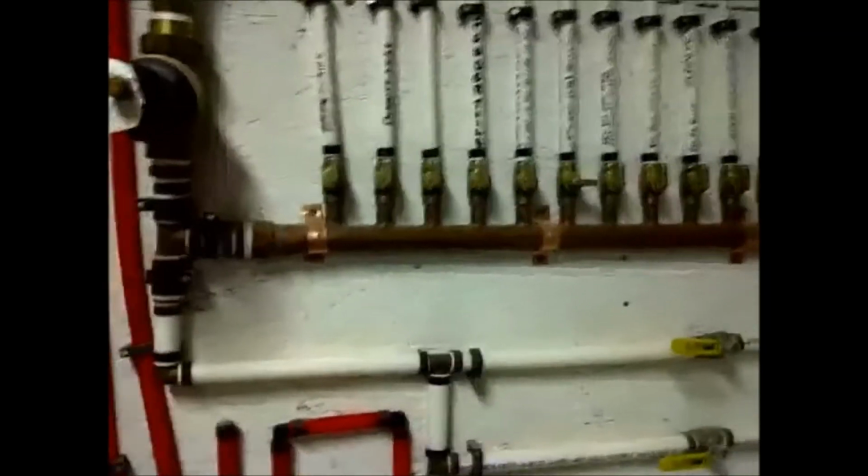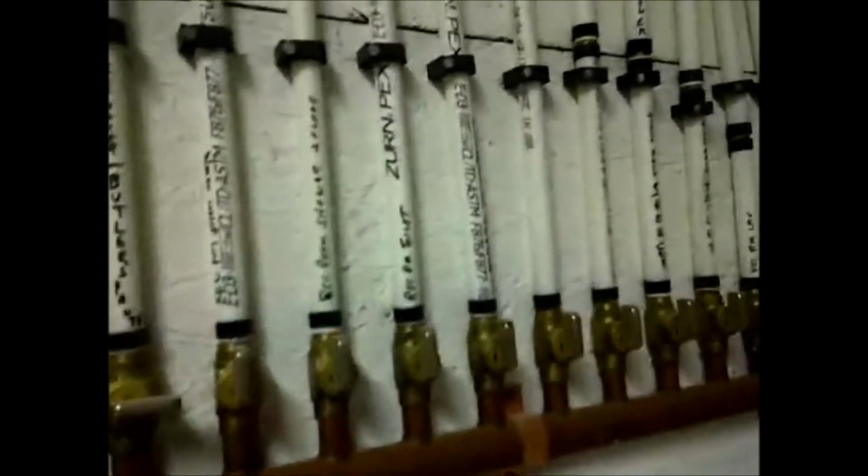As you can see, each pipe is labeled and each one has its own individual shutoff. These are all the colds. I don't know how they're plumbing where I used to live in Illinois nowadays. I don't know if they're using PEX or if they're still using copper. But I built this wall and painted it and ran all this piping through the house.